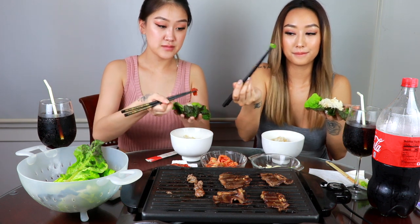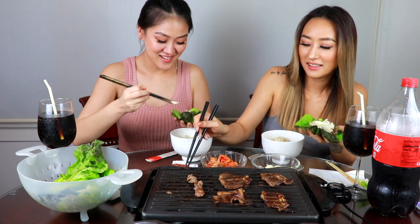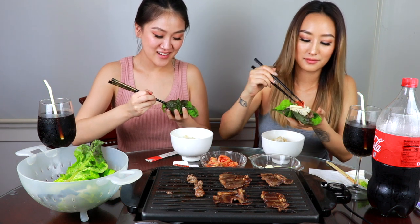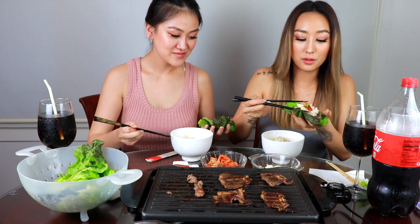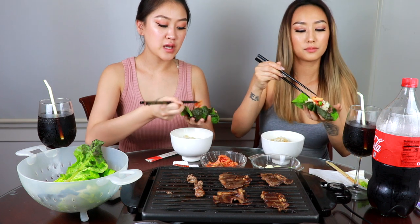Some of that paste. Garlic. We eat raw garlic. Your breath is gonna smell dank, so if you don't want that to happen, omit the garlic for sure. Oh, kimchi. I think raw garlic is so good with KBBQ. But it's dangerous. It's risky. Depends on who you're meeting that day.